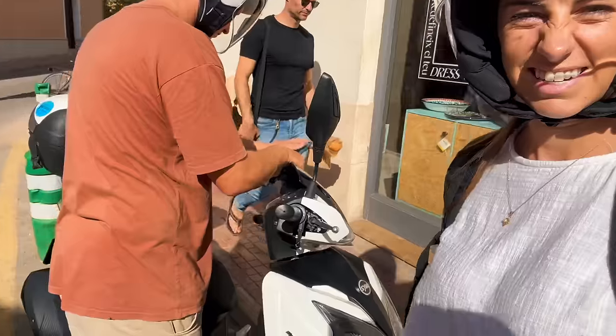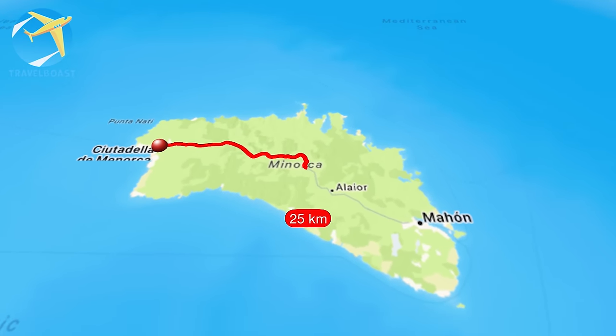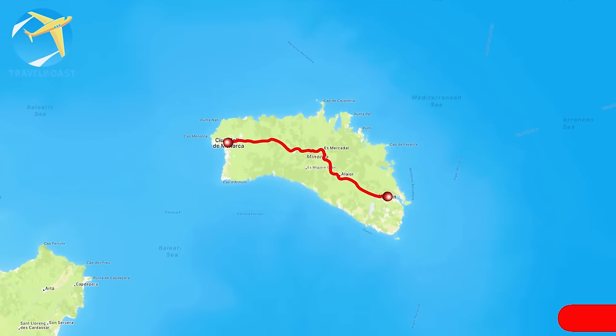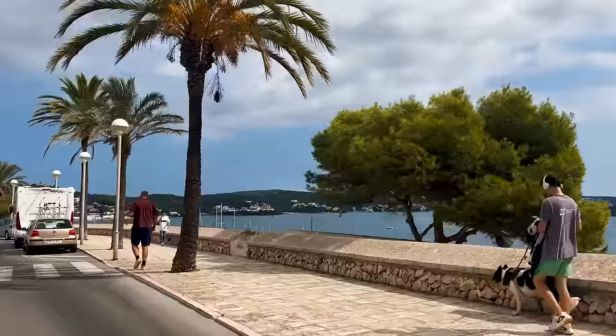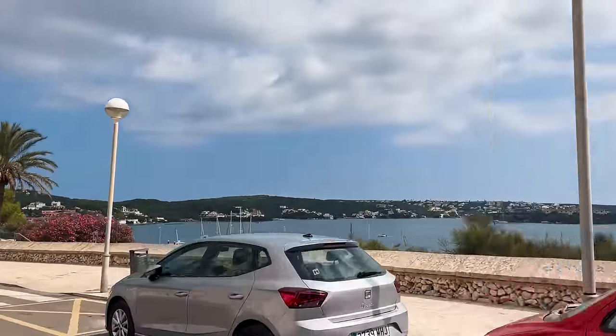Yeah, ready to go. We didn't quite expect such a big highway on a small island. So unfortunately, you don't get to see our 45-kilometre trip from Ciutadella to Mahon. In hindsight, it's probably not a journey I would recommend hiring a scooter for. But we made it safely and we're keen to try some local cuisine.